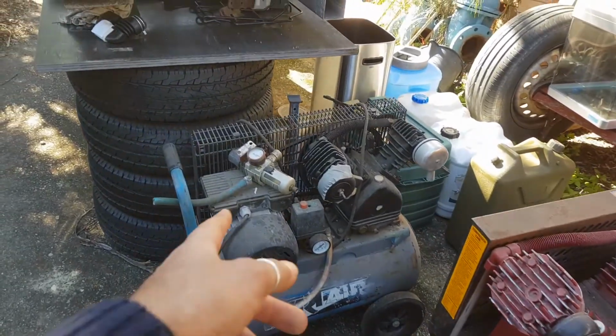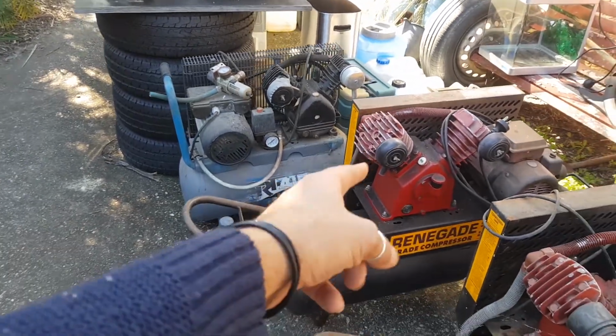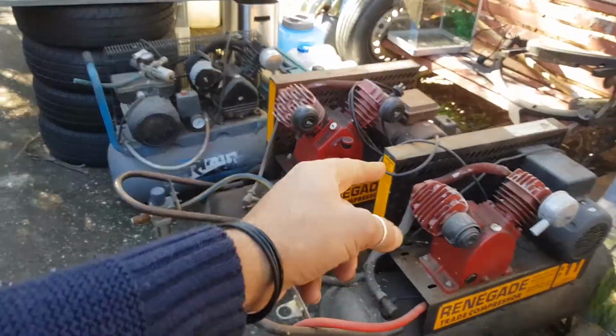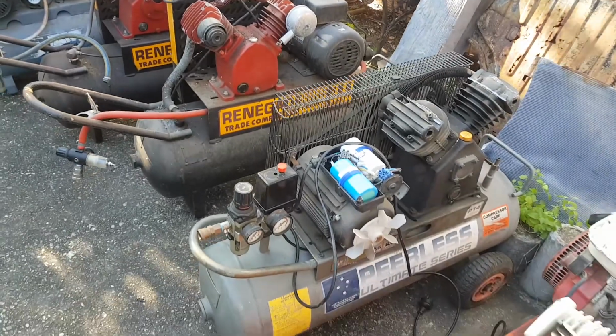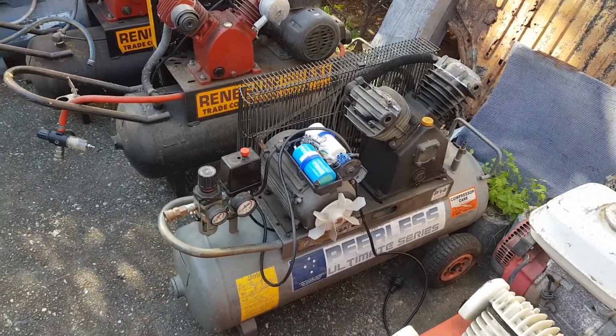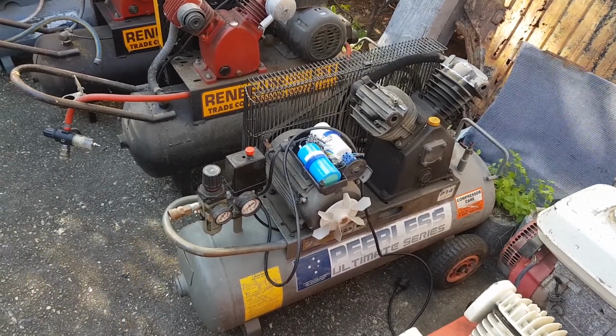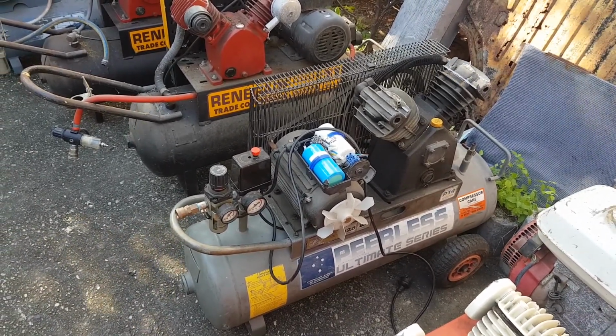So I'm not sure what the deal is with that. We'll turn it on, see what's going on with that. Like I said, I'm keeping that one now. I'm going to sell this one. Now this one here, I just mentioned you do get air compressors that trip circuit breakers. This one here I found a couple of weeks ago, and that's exactly what this is doing. This is tripping my circuit breaker.